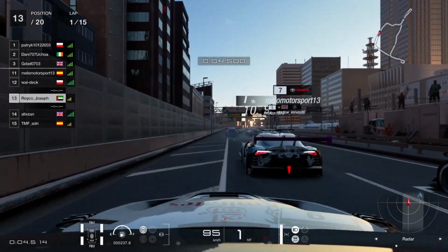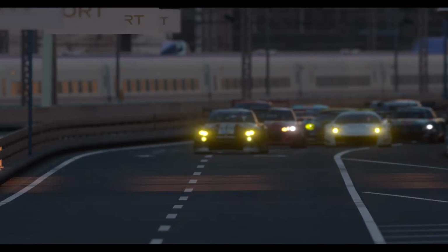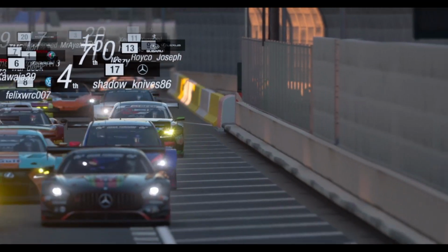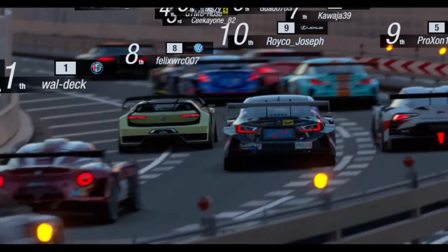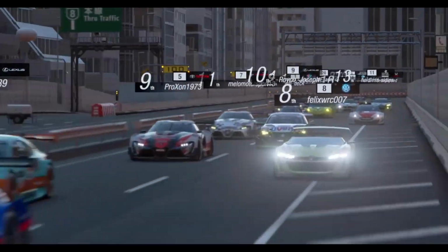Okay, good start. Traction kicking in. Had a good exit there, up to P12. Yeah, people scraping the wall there. Now turn one, they're going to be carnage. Oh, not so much, a little bit tight here. Yeah. But then, I don't know why the Supra is scraping the wall there.